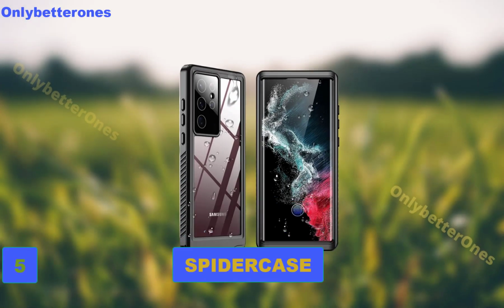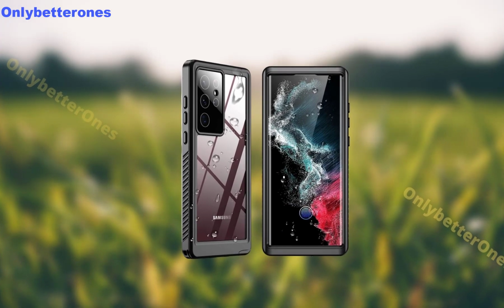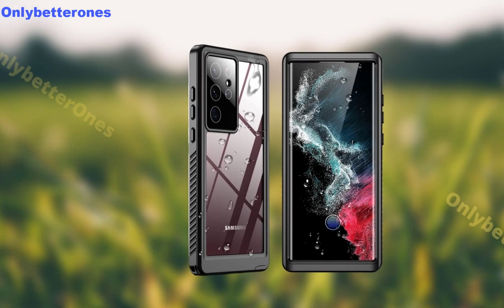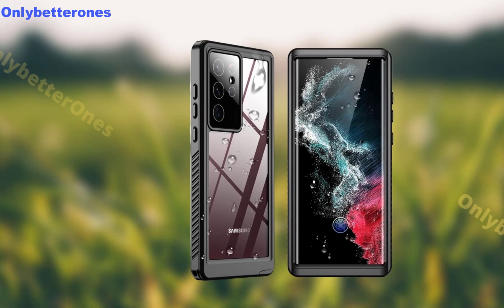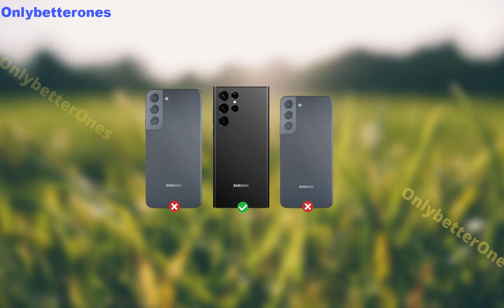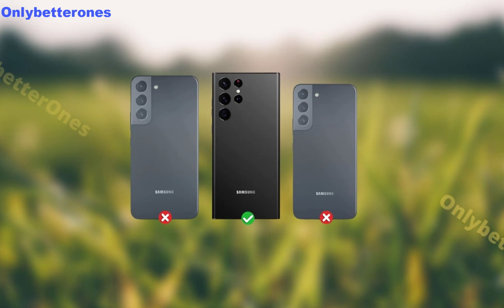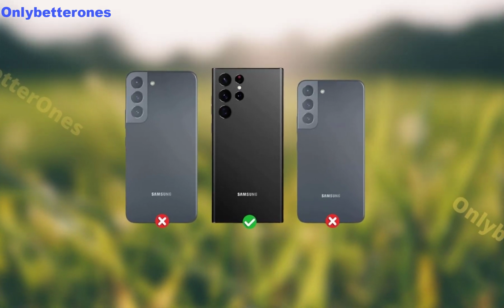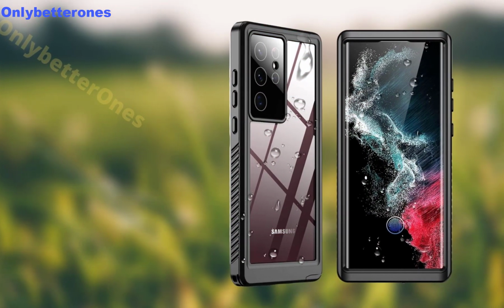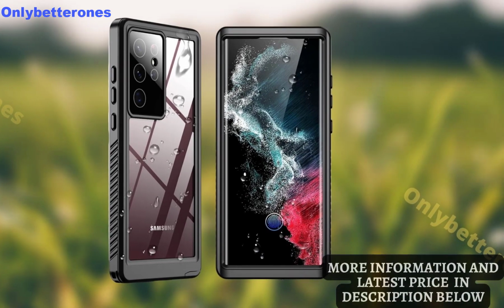Number 5. Spider Case. This durable and shockproof case provides heavy-duty protection for your Samsung Galaxy S22 Ultra. The anti-scratch, waterproof construction prevents water from entering your device and protects against drops, bumps, and shocks that can otherwise cause damage. With a built-in screen protector and raised edges to prevent scratches on the screen. Access to the charging port, headphone jack and the camera is still available in case you need it while protecting your device. Compatible with Samsung Galaxy S22 Ultra 6.8 2022 released, clear back design.